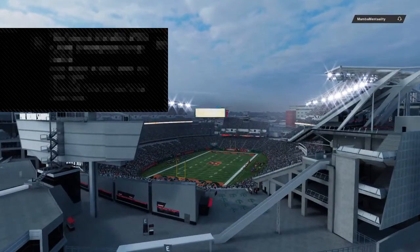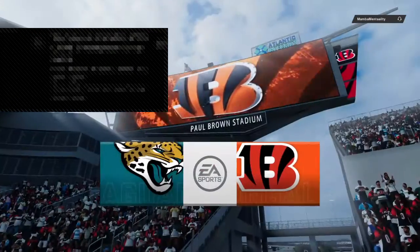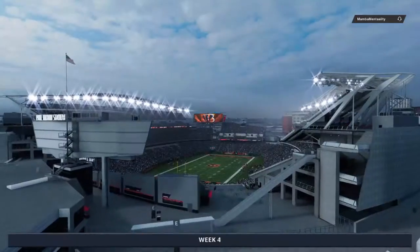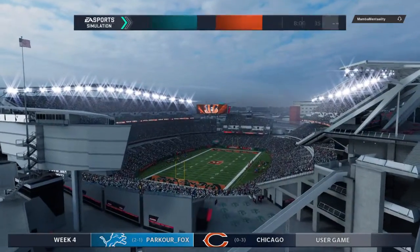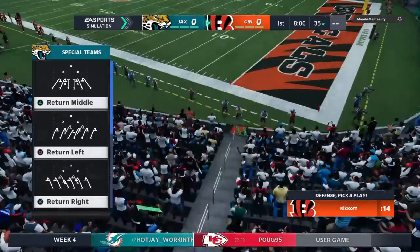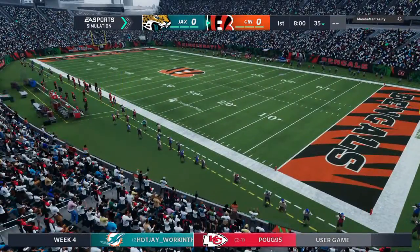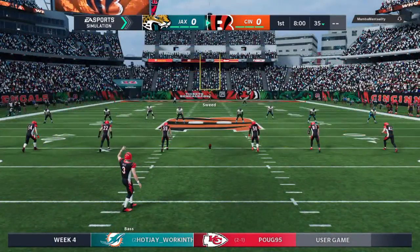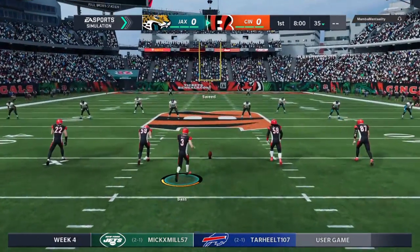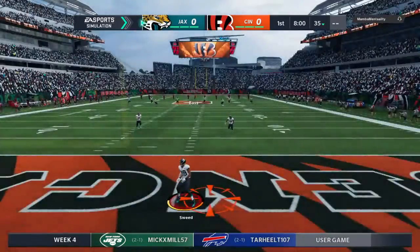From the banks of the Ohio River, there's a look at Paul Brown Stadium here in Cincinnati, Ohio. Nothing like the fanfare of introductions to an NFL game, and that was in evidence a moment ago. Fireworks, pyrotechnics, you name it. This crowd is ready as their guys get set to match up between the Jacksonville Jaguars and the Cincinnati Bengals.